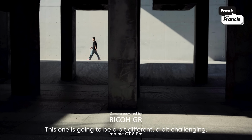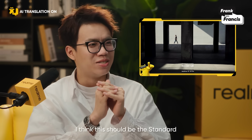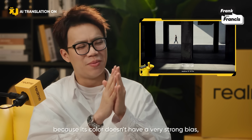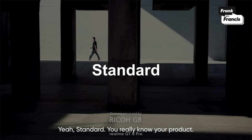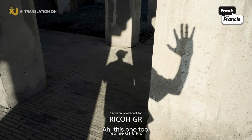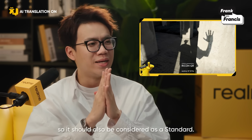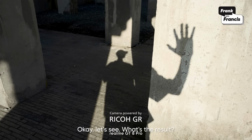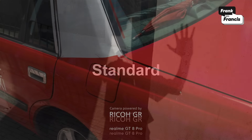What about this one? This one is gonna be a bit different, a bit challenging. This is a bit difficult. I think this should be the standard because its color doesn't have a very strong bias, so it's probably the standard. I guess the same. Yeah, standard. You really know your product. What about this one? I think this one is very close to the color of the previous one. It's very accurate, so it should also be considered standard. Okay, let's see what's the result. Yeah, standard.